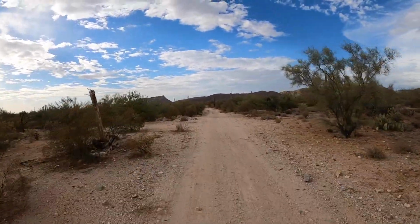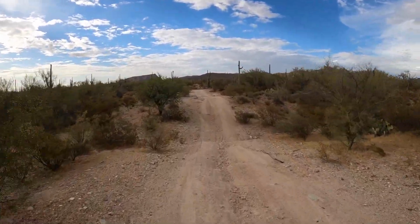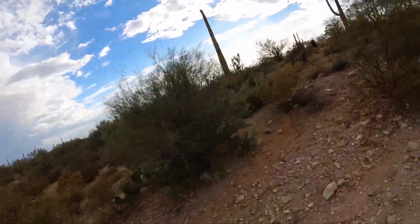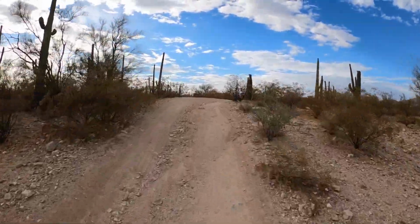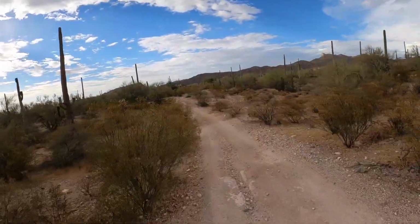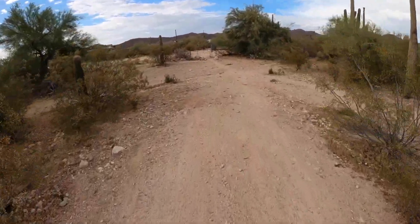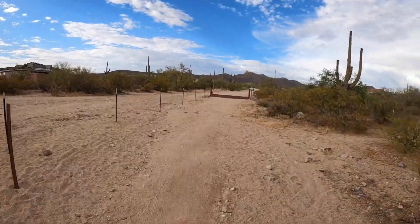Almost to the end of our first run here. Going to come into a neighborhood before we finally hit that. Almost made it. All right, that's all she wrote for this. We got a little section going through a neighborhood, and we'll be at our destination.